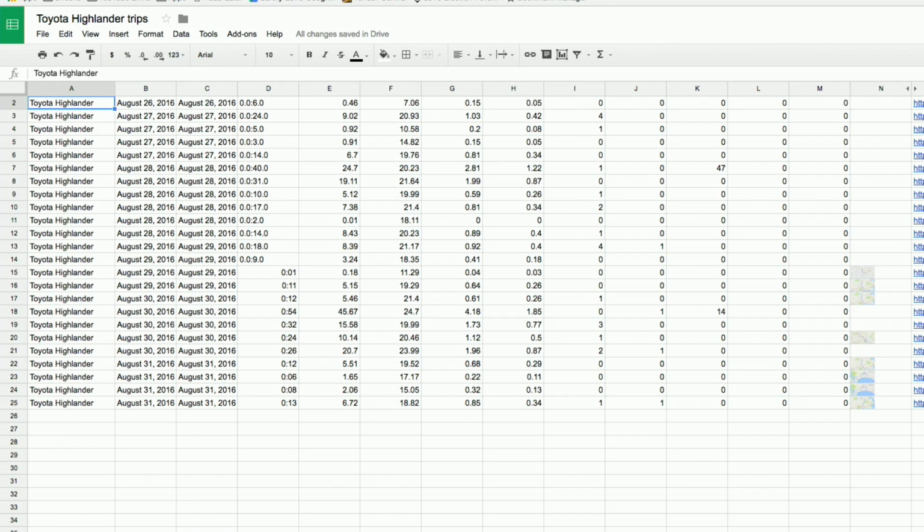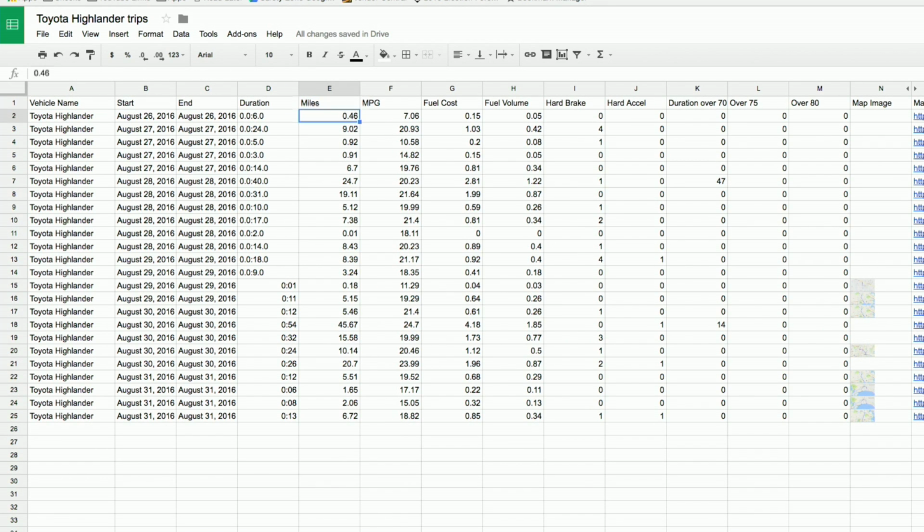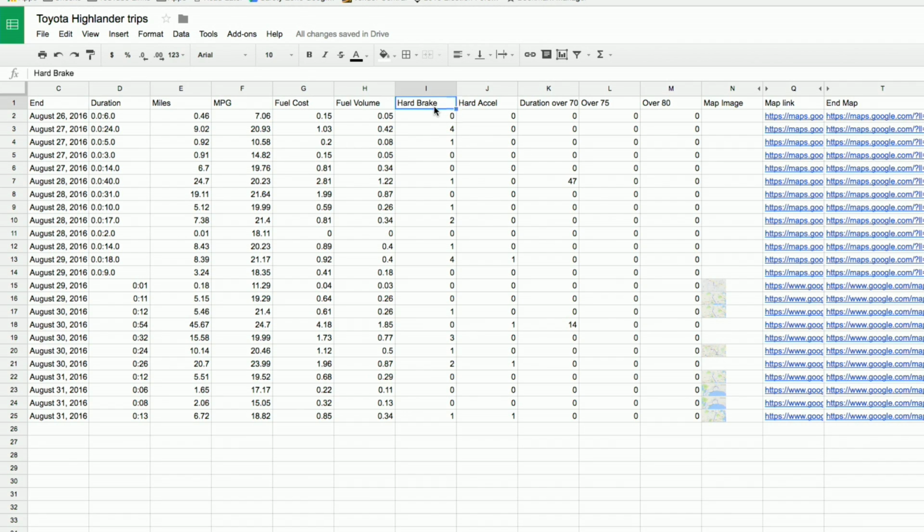But what you get here is the vehicle, of course, but you also get the miles traveled, the miles per gallon, so all the stuff we saw in the app. But there's some additional things like hard braking events. So every time my wife stepped too hard on the brake, it counted that and told me during that trip how many times that occurred. It also kept track of how many times she accelerated too quickly according to its built-in algorithm.